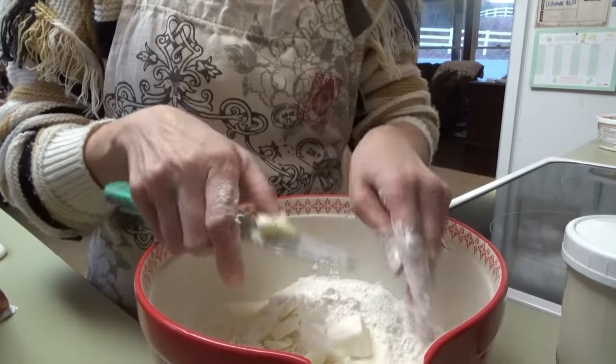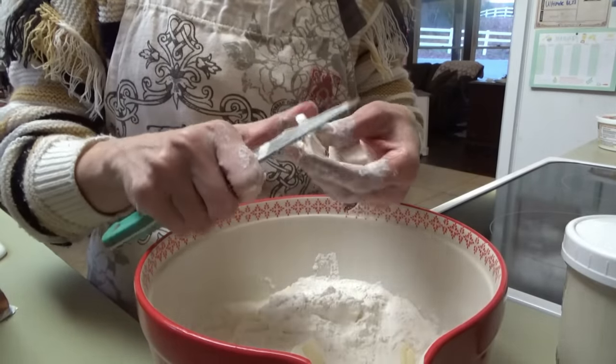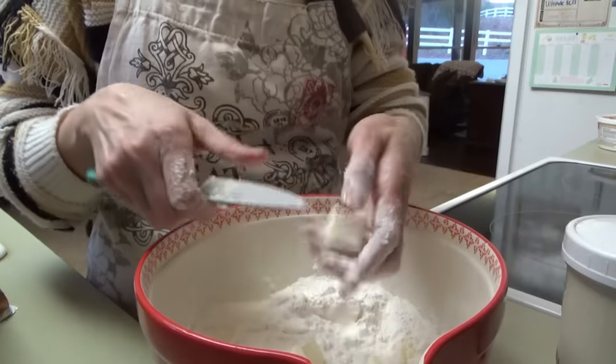So yeah, we took all our Christmas stuff down to the shed. When I got back up here, I found like 3 or 4 more. I'll find Christmas things around for the next few weeks.